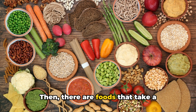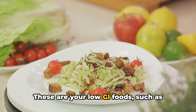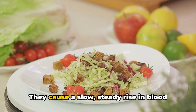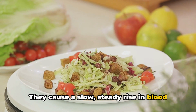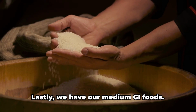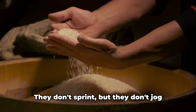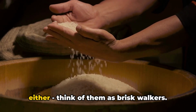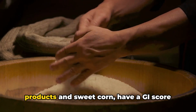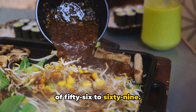Then, there are foods that take a leisurely jog to the finish line. These are your low GI foods, such as lentils, non-starchy vegetables, and some fruits. They cause a slow, steady rise in blood glucose levels and have a GI score of 55 or less. Lastly, we have our medium GI foods. These guys are somewhere in the middle. They don't sprint, but they don't jog either. Think of them as brisk walkers. These foods, which include whole wheat products and sweet corn, have a GI score of 56 to 69.